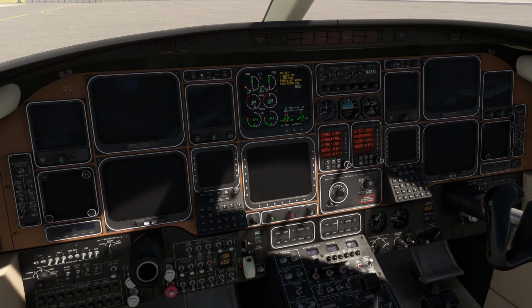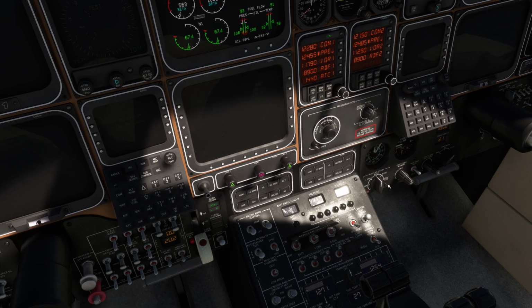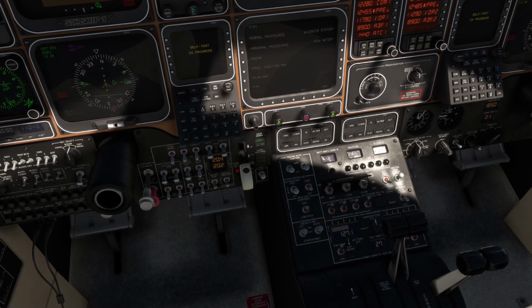Okay, looks like she's stabilized. Go props full forward here. Bring this gen onto the bus, close these bus ties. Turn on our pilot avionics. We'll go both on the bleeds. And we'll turn on our oxygen system now that all the doors are shut.